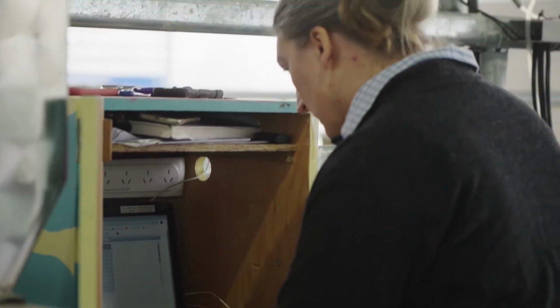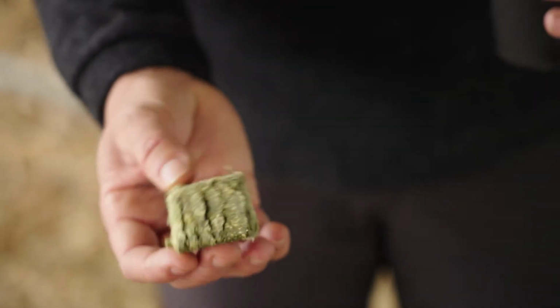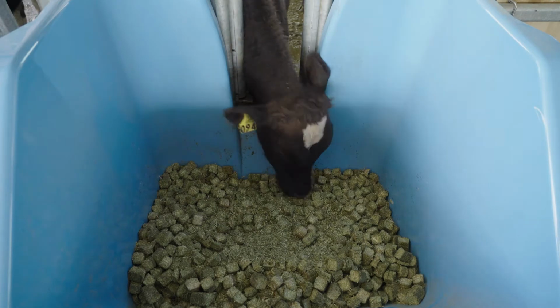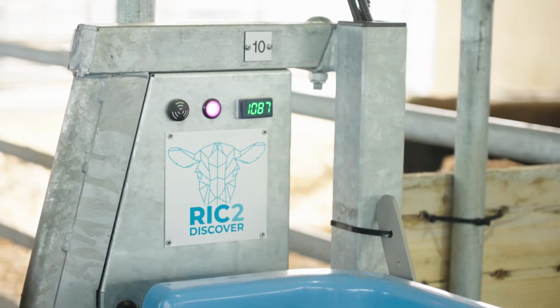New Zealand cows eat grass mostly, so we needed a forage-based diet. So what we've selected is lucerne. So this is dried lucerne hay that's been put into a cube, and they've got ad lib access, so they can eat basically as much as they want. The machines read the air tag when they go into the machine, and they record how much has disappeared, so we know how much each animal's eating.